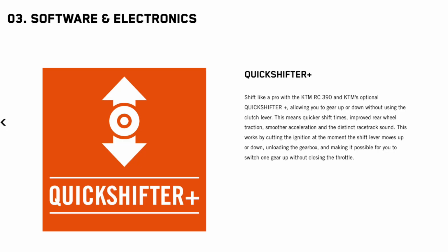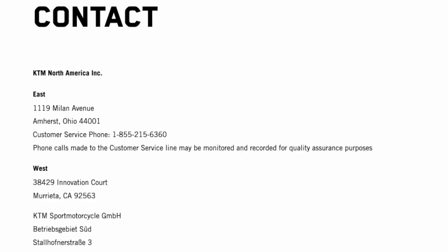And I looked at him and he's like, yep, we know, because that's not what the website says. It's not what the literature says. So now the dealer has asked me to reach out to KTM North America Inc. And there's East Coast and West Coast, so I'm gonna have to reach out to the one in Ohio, I guess, probably sometime next week, and find out from KTM what's up with this.